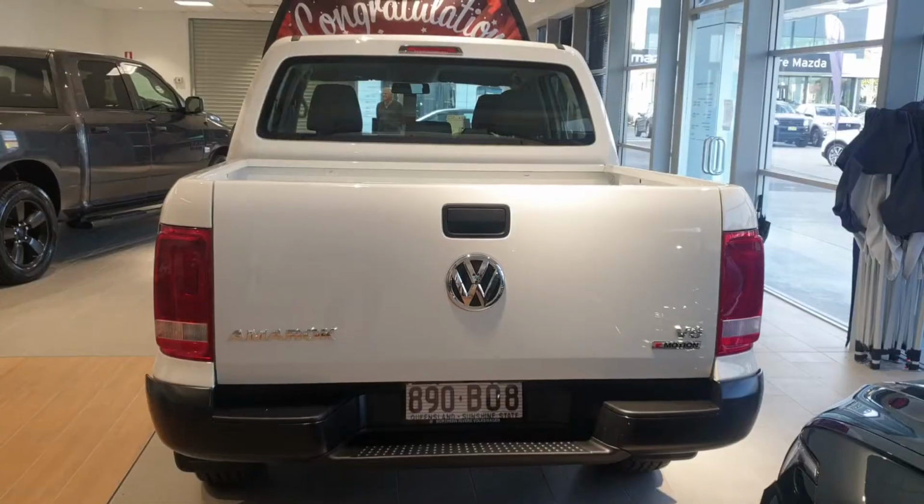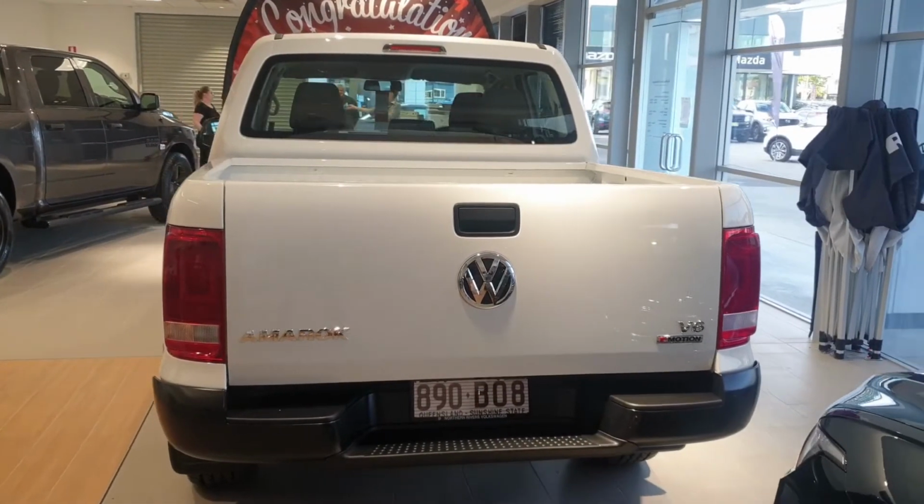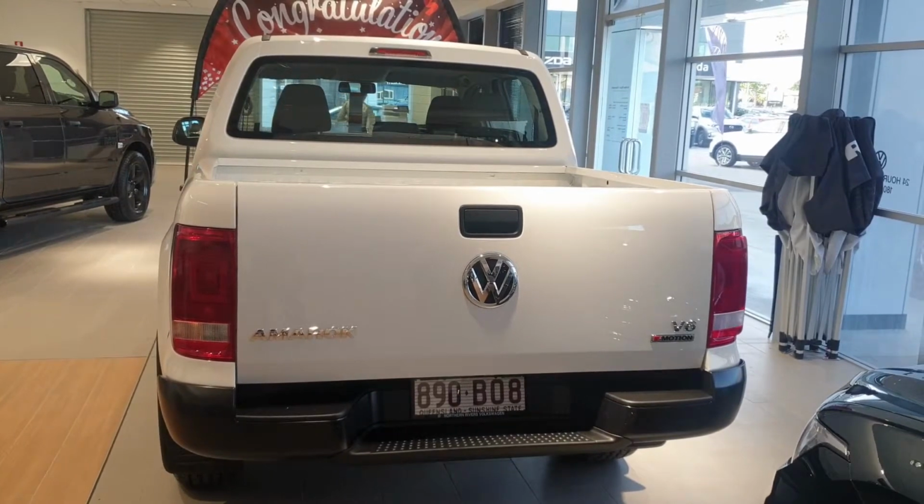Okay, so the question on everyone's mind is, why did we buy the Volkswagen Amarok? Well, that's a bloody good question. Looked at everything, drove quite a few things, prices on everything's gone up, no one had any stock of anything. Now, I'll tell you what I do like and what I don't like about the Volkswagen, and I guess you guys can make up your mind.